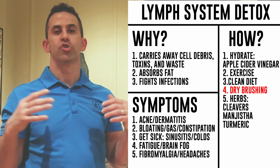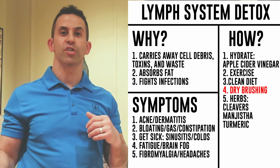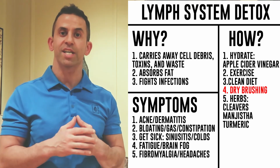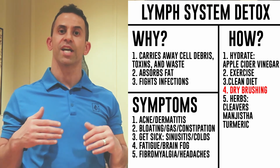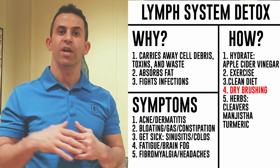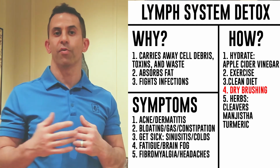Number 4, dry brushing. You can get a brush, and what you do is you just scrub your body before your shower for about 5 or 10 minutes and go in the line of the way the lymphatic system flows. So work from your feet to your chest and then your arms to your chest as well. Do it again, 5 to 10 minutes. You can do it every day before your shower, and that stimulates the lymphatic system to get moving, flowing properly.